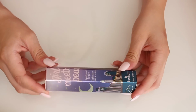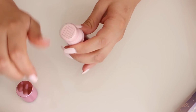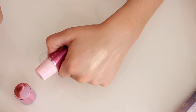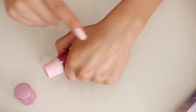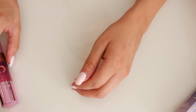And then I have this one here from Benefit, called the Girl Meets Pearl. So let's pop this baby open, and this is what it looks like. You open it up, it has this cap, and then you're supposed to just click, click, click, and then you have the color. It's really subtle, extremely subtle. You can barely see it. It's creamy, it's wet. It smells all right. Of course this is brand new to me, so I will be keeping it because I still haven't even used it on my face. So we're going to keep that one.